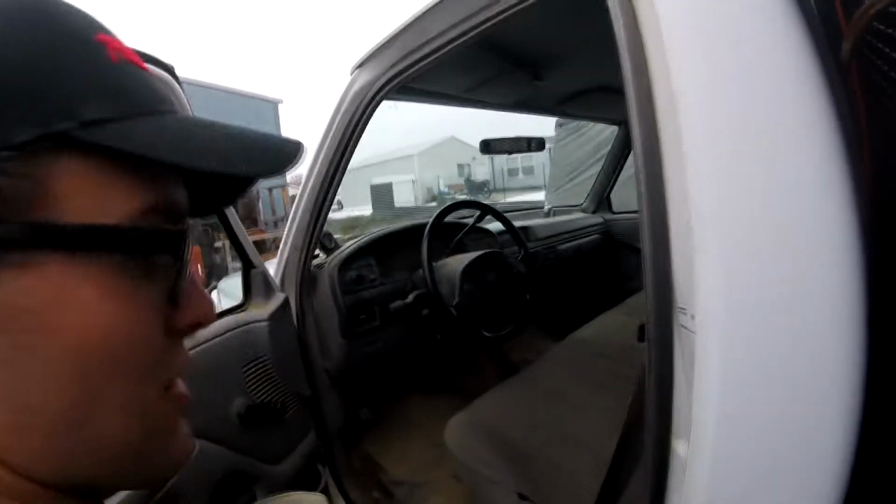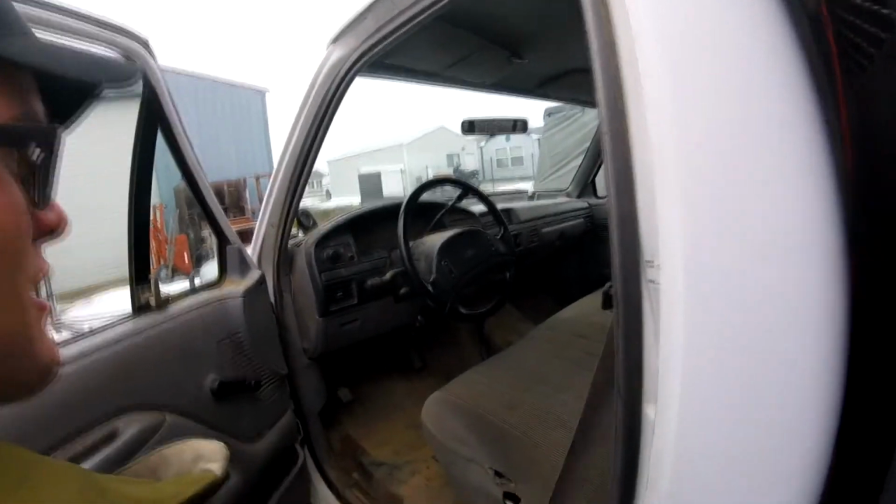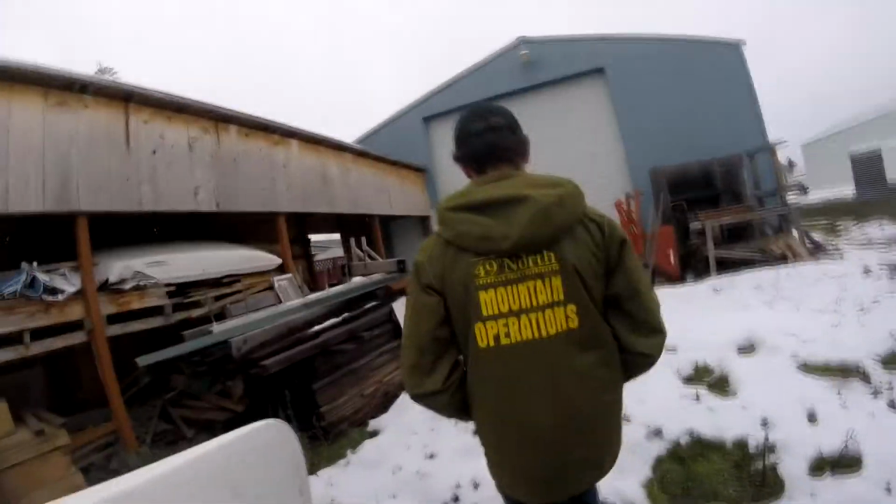It doesn't even have a tach. Yeah, it doesn't even have a tach, so you can't tell how many miles you put on this. That thing, an odometer. Oh, odometer. Yeah, the odometer's broke, though. Well, what is the reading of the odometer, sir, mister? It's broke? I can't remember, but a lot.